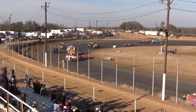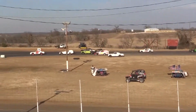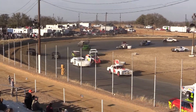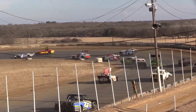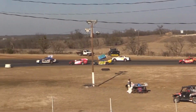It's kind of thinning out a little bit out on the track. Everyone has their own line. Not a lot of congestion. Jeremy Oliver with his Super Nationals 32 flag. I mean, the point is to be seen, so your scorer can see you.